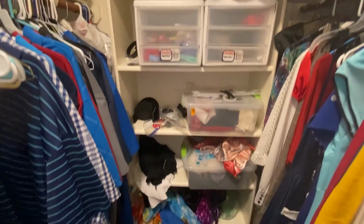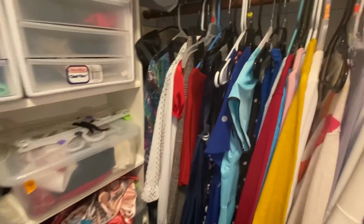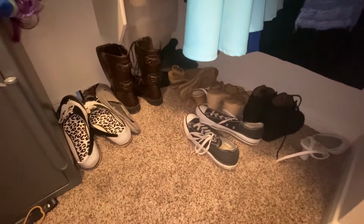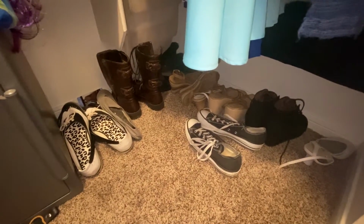Here's the middle of it. I still have a lot of work to do on that. And I was able to declutter mine. I know it doesn't look like it, but I did. And down here, which I never actually took you into, you can actually see clothes now.